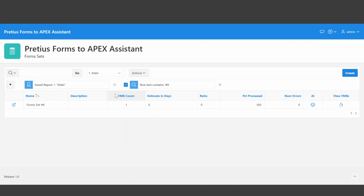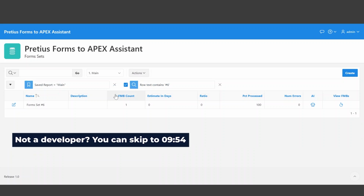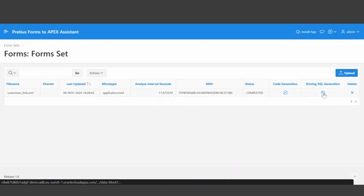Now let me show you how AI Forms to Apex Assistant helps the developer streamline the migration process itself. We'll perform the basic migration of our example in just a few minutes. However, if you're not interested in such technicalities, you can skip to the summary part of this video. We'll start with creating the driving SQL query.